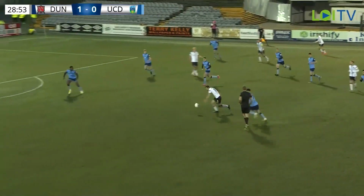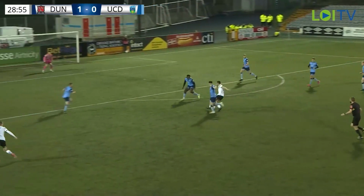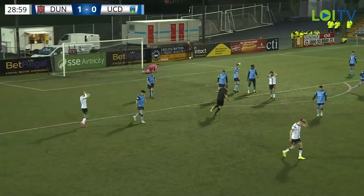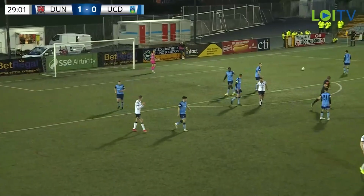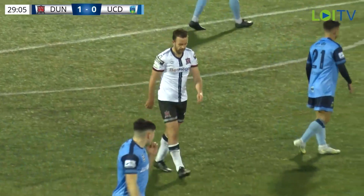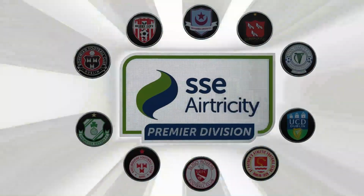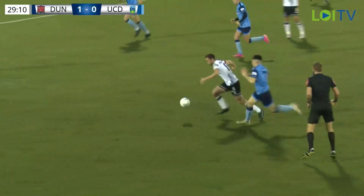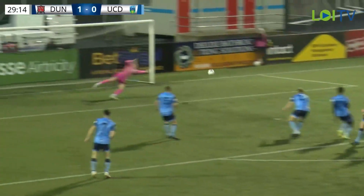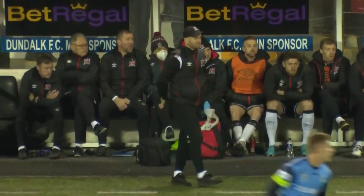Paul Doyle to Benson. Might be a chance of a shot here for Benson if he can just engineer a bit of space, which he does, and he's put that just outside the post. Robbie Benson, it was clear what he was trying to do, looking to just curl it inside Healy's left post, but it's just gone the wrong side. But lovely passage of play, moving it with intent, pulling UCD around the place there, allowing Robbie to get free there. So the goal's starting to go in.